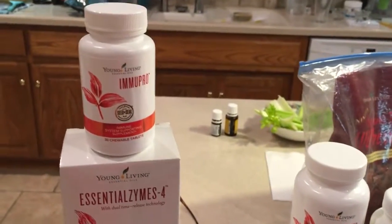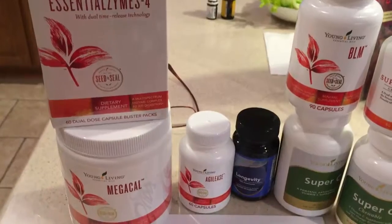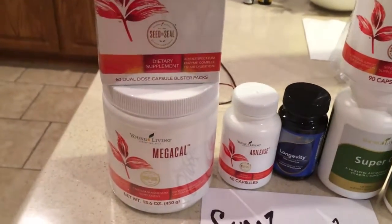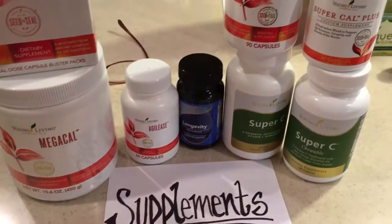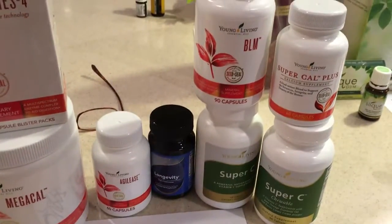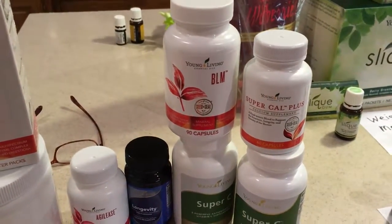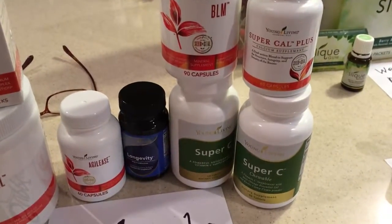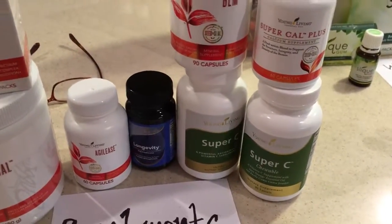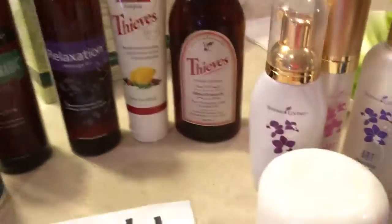Supplements: ImmuPro, to support your immune system, Essentialzyme for digestive, MegaCal, that stuff tastes good, a calcium supplement, Agile for joints, longevity, overall immune, BLM, that's bones, ligaments, muscles, SuperCal Plus, that's calcium, and then two different kinds of Super C, one chewable, one not.